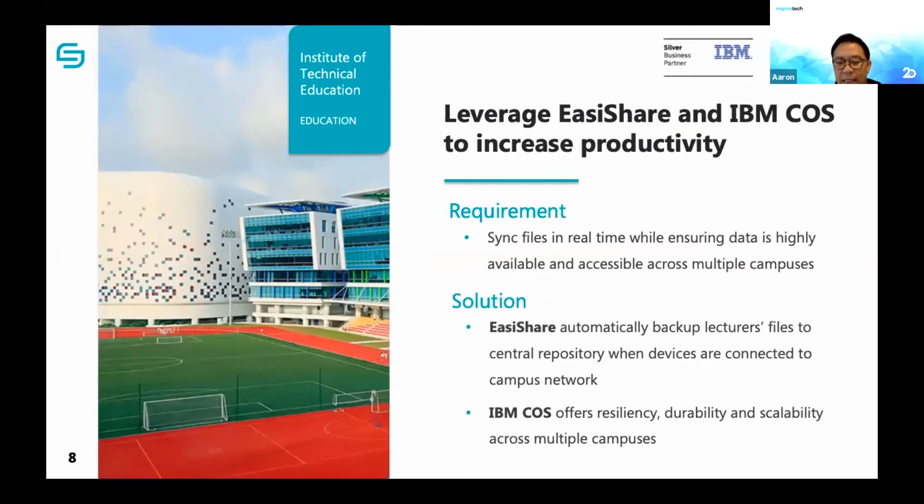The second use case I'm going to highlight here is the Institute of Technical Education, ITE. They have 3 campuses spread across Singapore. They are a post-secondary institution. They were actually way ahead, pre-COVID. They wanted to give the lecturers the ability to work at home or even at a cafe. These lecturers have the ability to work offline, happily work on whatever document he or she is doing, and then save it.